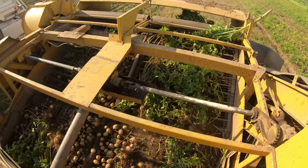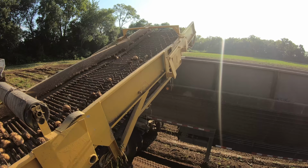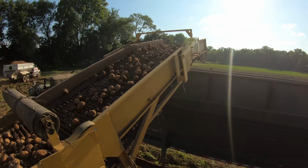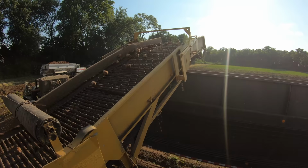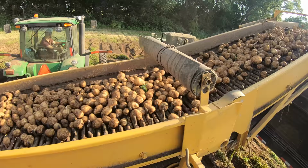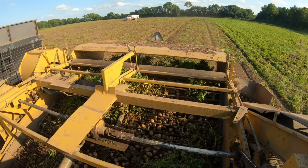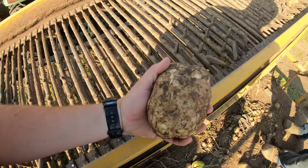How do you like them taters? So as the material moves to the rear of the machine, there's a fan over there that blows air to throw the chaff out the back. Now that's a winner.